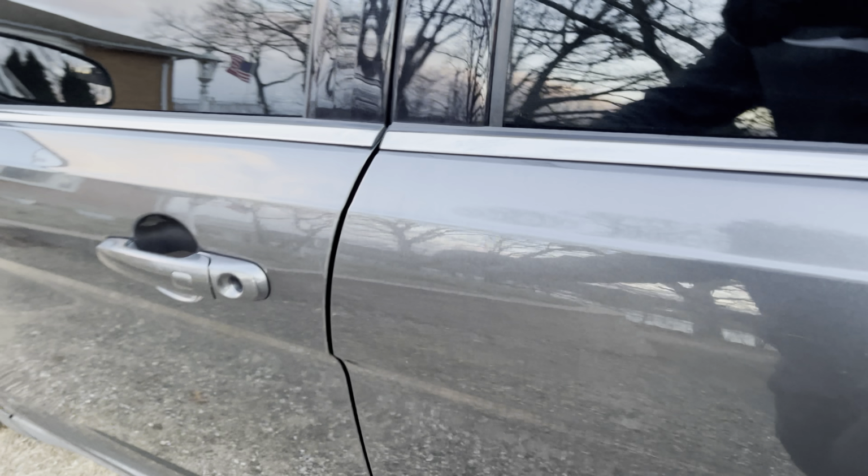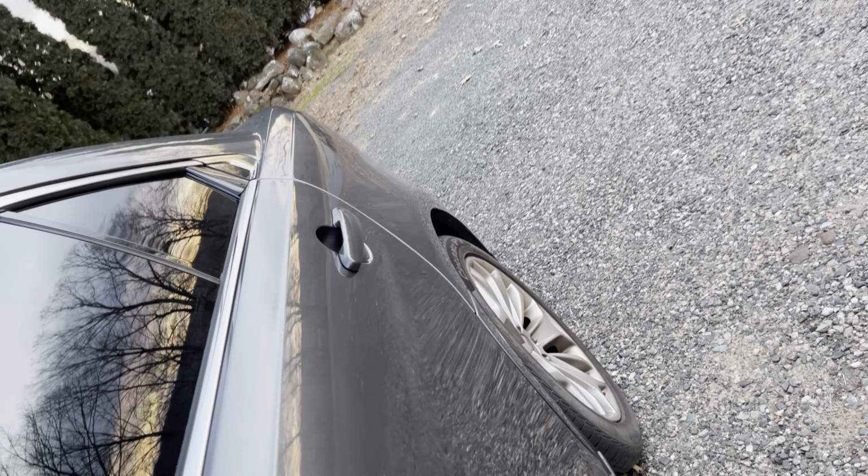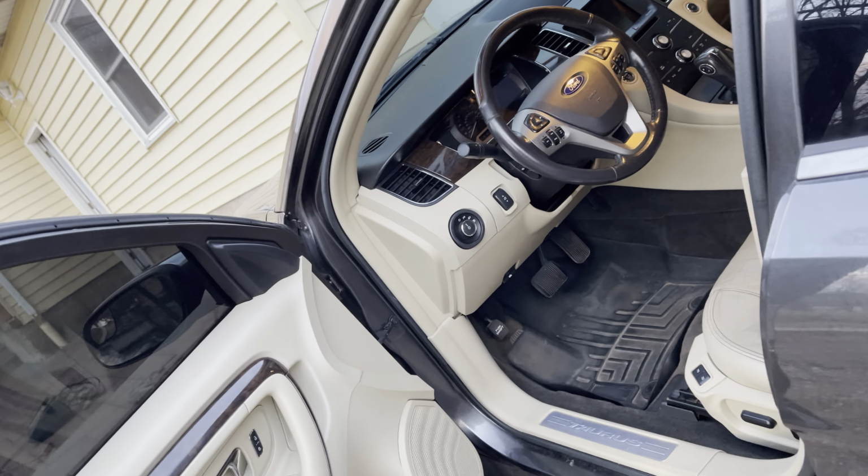Let's see if it sounds a little better than it did before when I tried it, because when I tried it, it didn't sound that good because it was so cold. Let me give it a shot again. There we go. That's much better. Now it's nice and warm. It's nice and warm now.